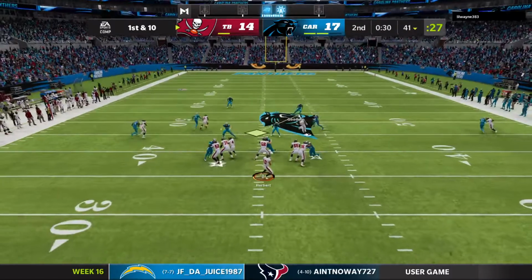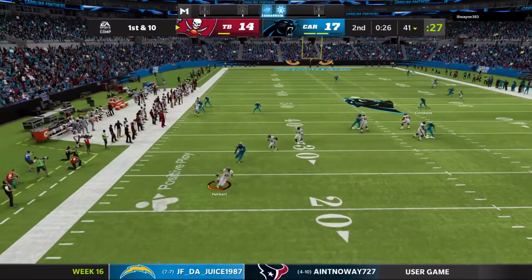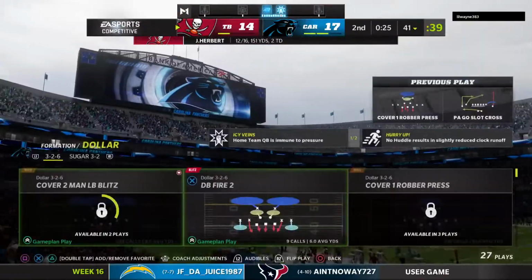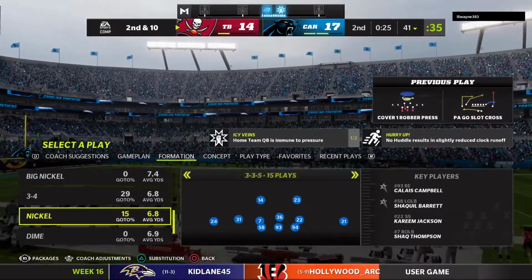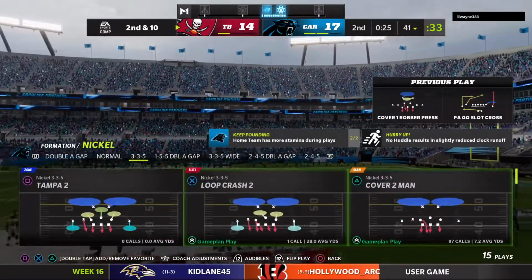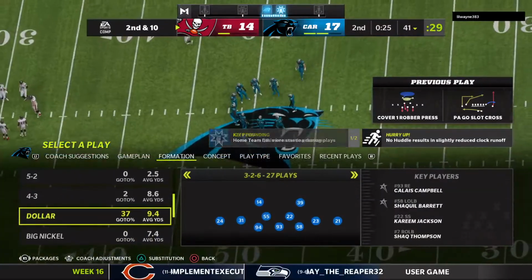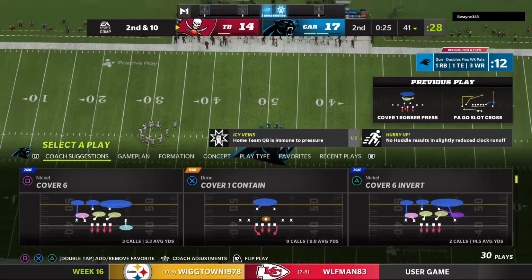A play fake, and now Herbert to throw. Forced out to his left. And he's left with no option here but to throw it away. Well, I like that right there. Not only was it the right play, throwing it away like that, frankly, I think it was the only play. Yeah, got outside of the pocket, realized he had nothing, just chucked it free. Yeah, live to fight another down, right?